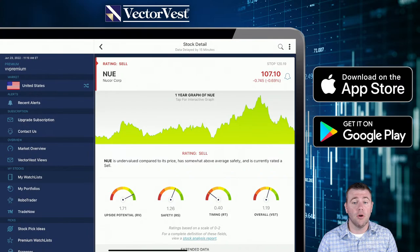The next indicator is the RS or relative safety. It's looking at the amount of risk involved with the stock based off the fundamentals, or its balance sheets, essentially. Above one tells us there is less risk associated with it. Below one tells us that there is more risk associated with it. So NUE has an RS of 1.26, which tells us it has less risk associated with it than the average stock out there. But then we look at timing. RT stands for the relative timing, or simply the short-term price trend of the stock.